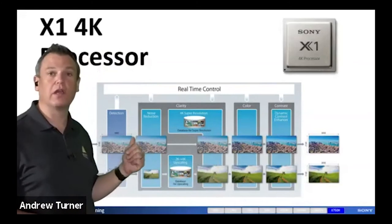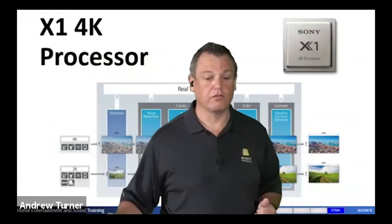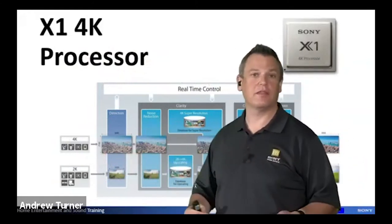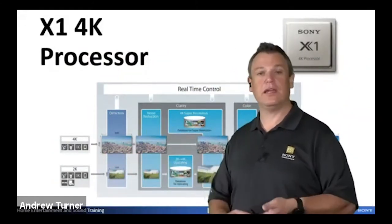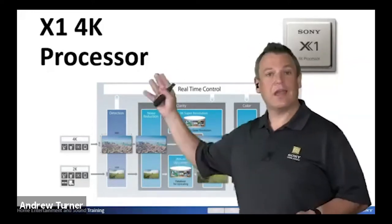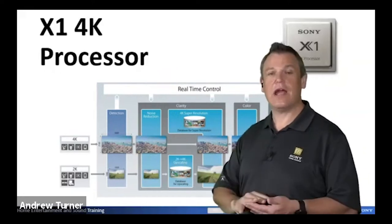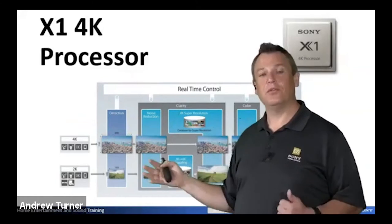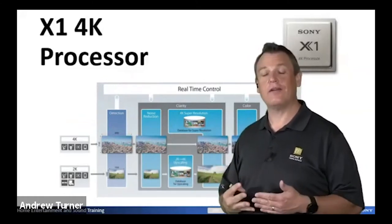So when we look at the 4K X1, what this is doing here is, first off, it's taking our incoming signal. It's got to figure out what kind of signal we're working with. Is this a streaming? Is this a broadcast? Is this a disk-based? What resolution? By understanding what that resolution is, now we can apply the right processing algorithm in real time to extract the most detail, color, contrast, and clarity out of that image.